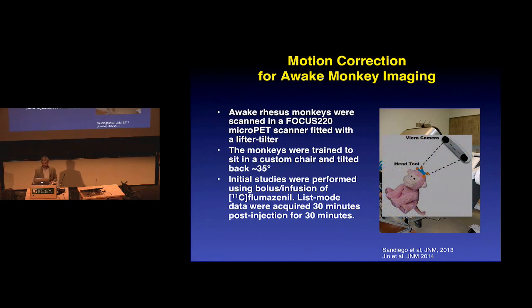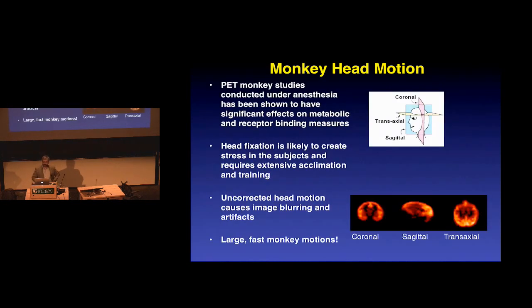And then the idea is we're going to use that same Vicra with the monkey's head. And like any good thing, you don't ever show a picture of a monkey in a presentation. So we have our nice furry monkey there, and be able to track that motion along the way. So this took a lot of work.